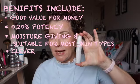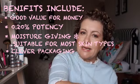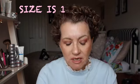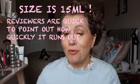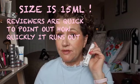This is a very handy size, but that does bring me neatly round to the drawbacks. This is only 15 mils. This does not last very long. And I have to say, I am curious why The Ordinary have only included this as a 15 mil, because all of their other products are 30 mils. So there must be a reason, and it could be they are about to introduce a 30 mil as well. This came onto the market in a very hurried fashion. I believe Reddit outed them about 6 weeks ago, and so they had to bring it onto the market fairly quickly. But anyway, back to the 15 mil, I like it.